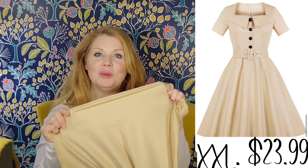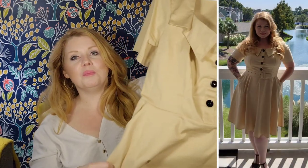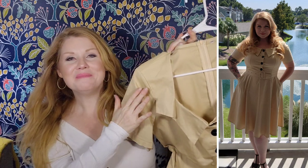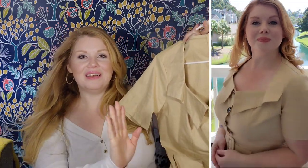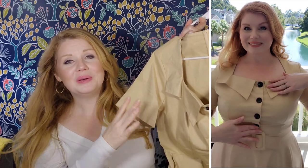You do have a little bit of stretch in this material, and I just love the black buttons. I love this lapel collar here. This one had a little bit of a WAC feel to me, the Women's Army Air Corps during the war, so that's why I paired it with that Victory compact. I just thought it was a really good complement to this dress.